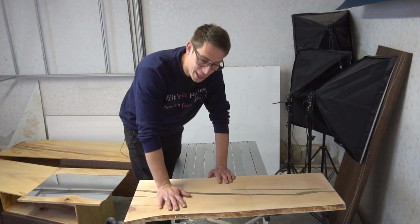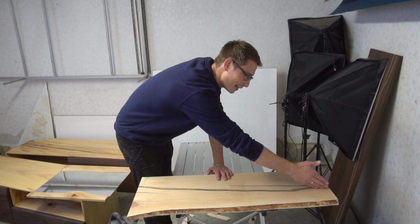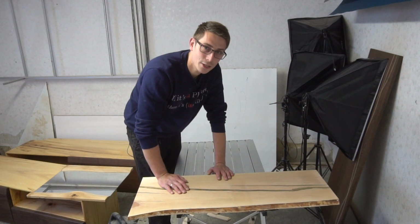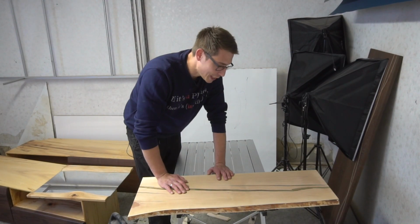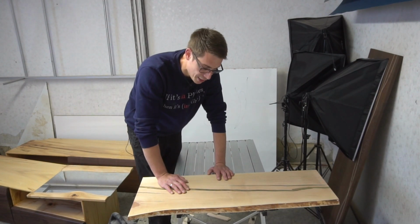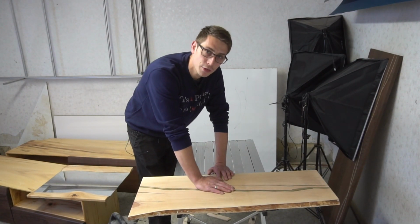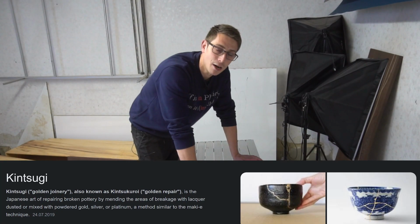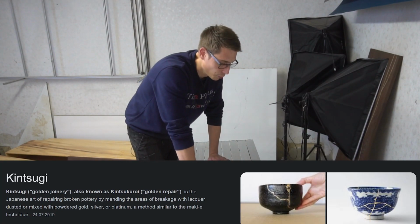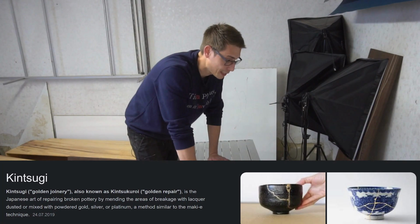This is also a piece of pear, and I have broken it in half on purpose because I was using golden epoxy. I know it sounds weird to use golden epoxy, and it doesn't sound like it has any applications in regular woodworking whatsoever, but it's actually working here. I don't know if you are familiar with the Japanese art of basically gluing broken things together using gold, and this is what it's inspired by.